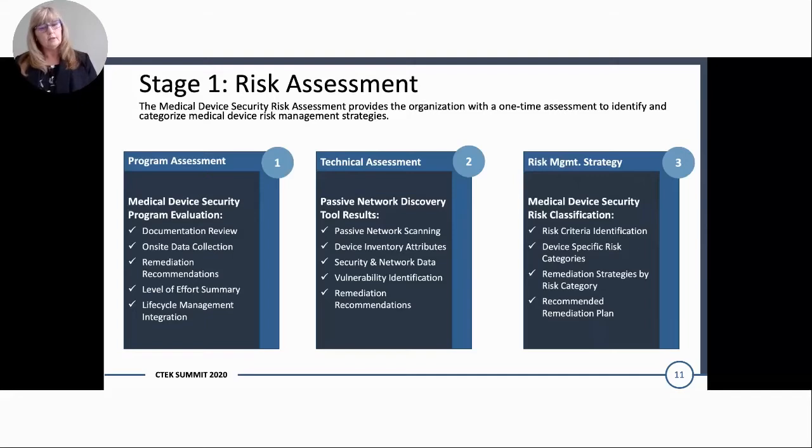Getting the rest of the security and network data. Why is this important? Today, if you go into your traditional CMMS database, you're going to get about this much information about your medical devices, and none of it is going to apply to the network piece. Most CMMSs are not looking at IP address, they're not looking at MAC address, they're definitely not looking at OS or patch level. So the tools can help you get that information and help you figure out how to put it back together.